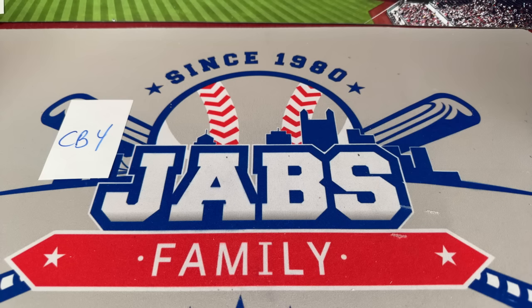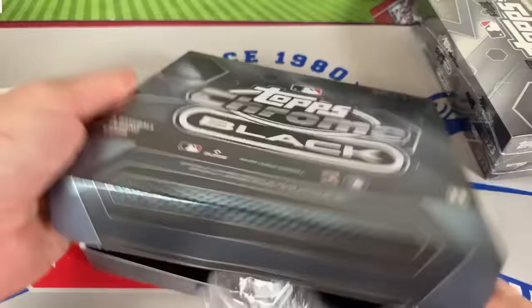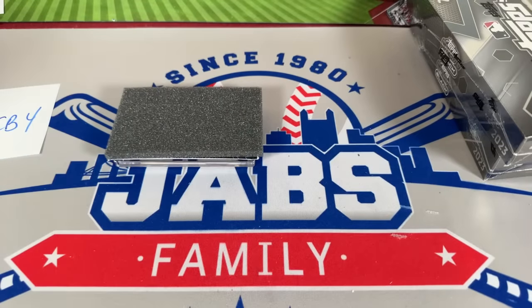Chrome Black time. Brand new sealed case. Good luck to everybody. 12 boxes. Let's see what we can do. This one will kind of go quick. After this we have Bowman Chrome Megas still available, and Heritage High Number is going to run. HH3 will go as well. That's coming up, so stay tuned. Heritage High Number 3 is definitely going because there's only one team that's unsold, which is currently the Rockies. I usually save the lower end stuff for last if I can. All right, here we go.